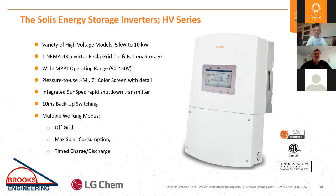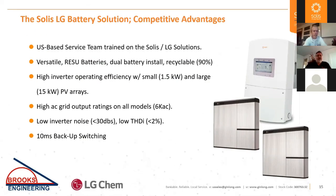And then, of course, it also can do what a lot of folks are looking at here in California and other places where they have time of use billing. And when you have, let's say, 3-to-1 time of use billing, it really pays off to have an inverter that you can set different time blocks for discharge and charging, and indeed this inverter can do that. So a lot of great working modes, really a versatile inverter.